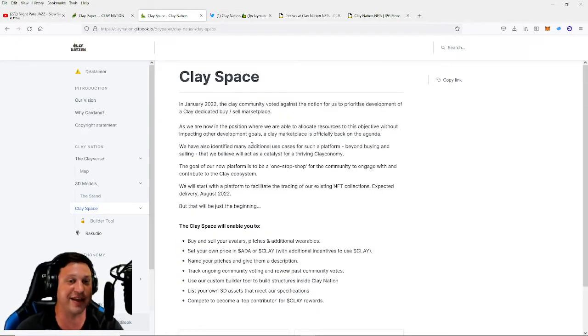So the Clay space. In January 2022, the Clay community voted against the notion for us to prioritize development of a Clay dedicated buy and sell marketplace.